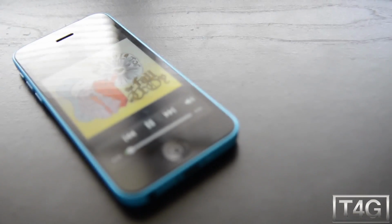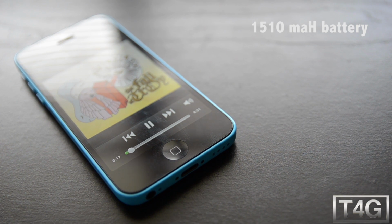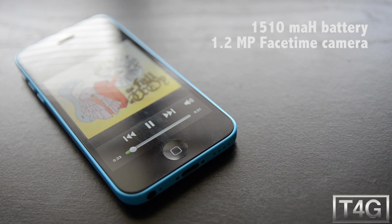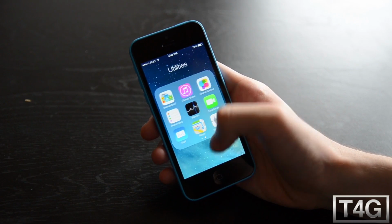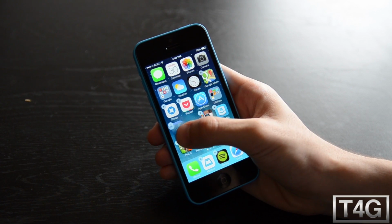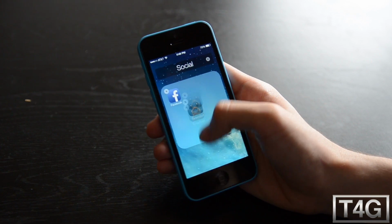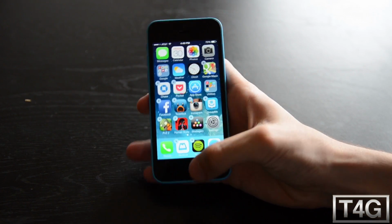The only two changes you'll notice on the spec sheet are the battery, which has been bumped up to 1510 mAh from the iPhone 5's 1440 mAh, and the front-facing camera, which has also seen a slight upgrade. The iPhone 5C supports Wi-Fi 802.11 ABGNN, though sadly no AC support, so if you're thinking about getting the 5C and a fancy new AC router, you'll want to reconsider one of the two. There's also still no NFC support, meaning you still won't be able to make payments with your phone using the newly released Google Wallet app.